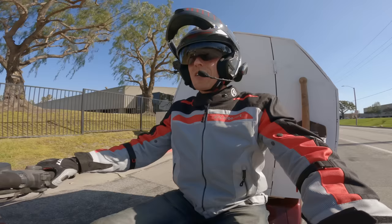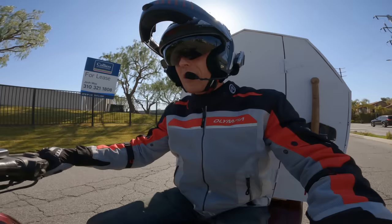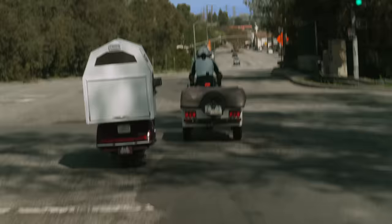All right, we're leaving Carson, California, where our shop and office is. Oh my God, those bumps are terrifying. I think the front wheel just came off the ground. We're heading east. Grand Canyon is our final destination. Wherever we end up, there we shall sleep. Okay, here we go, across this minefield of bad pavement.